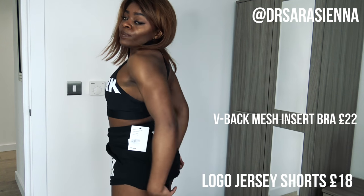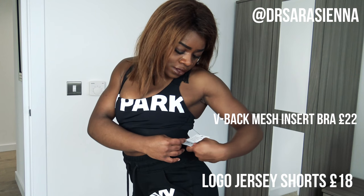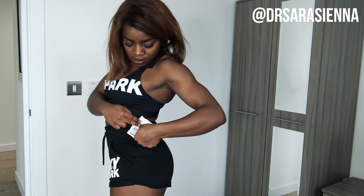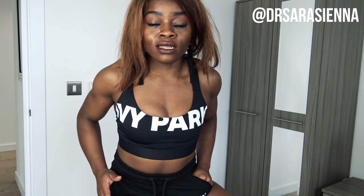And this is outfit number two, the black crop and the black shorts. I think these shorts are the same as the other ones actually. I've got the crop in a medium, the shorts are in a small. I really like these shorts, they're so comfortable. I already own these shorts in grey and they're like my go-tos. They're perfect for spring and summer workouts coming up.